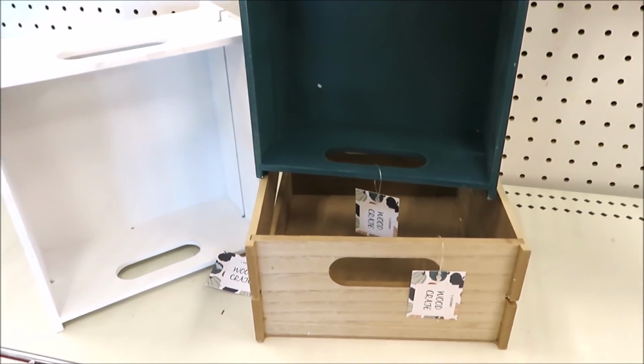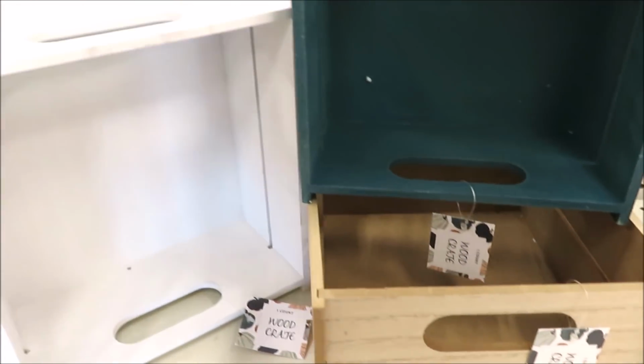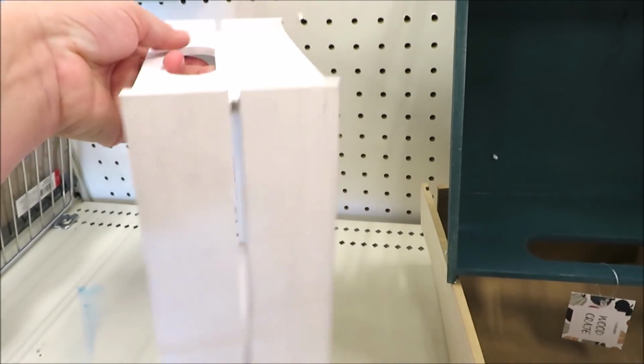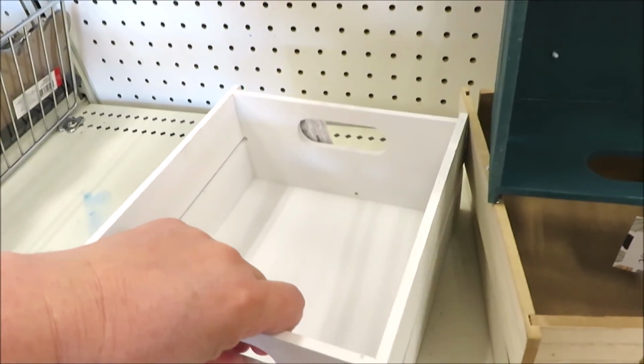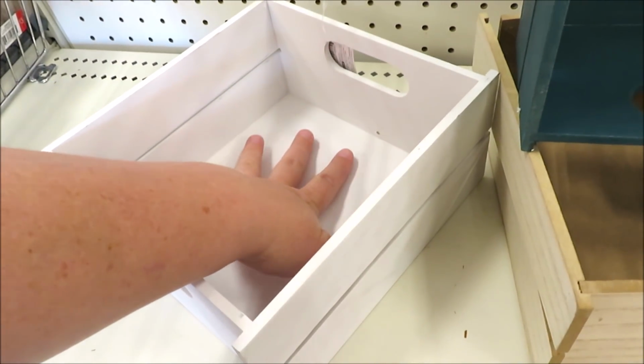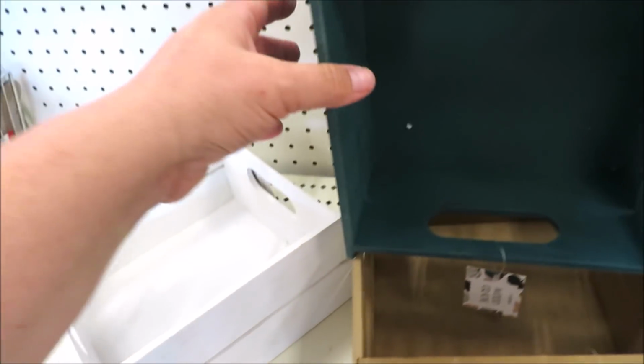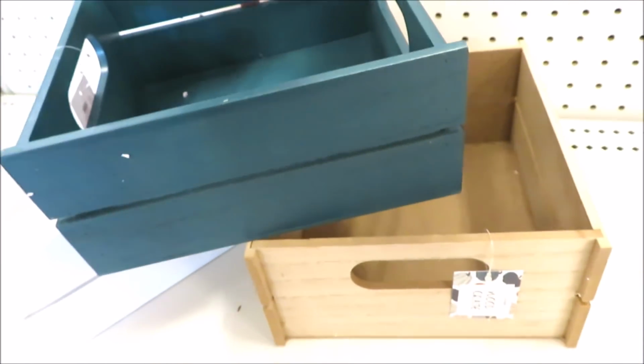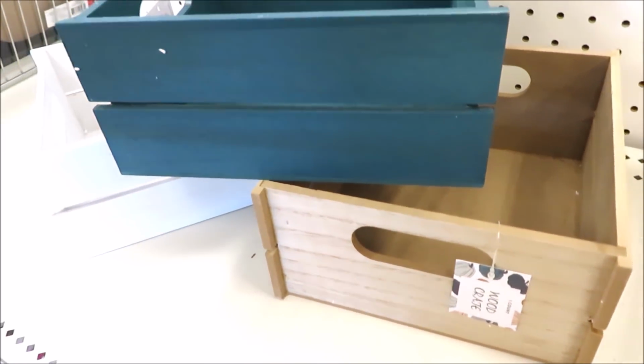Something I was certain was going to be $5 is actually $3. These wooden crates, which are super cute on the smaller size, but still large enough for some display for fall, in white, this beautiful turquoise, and the wood for just $3 a piece.